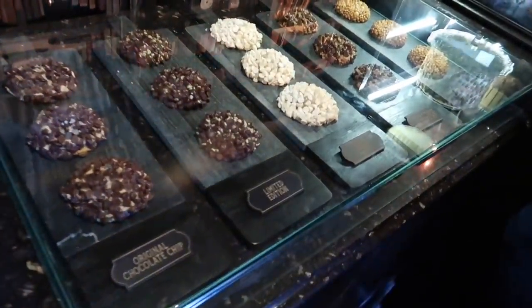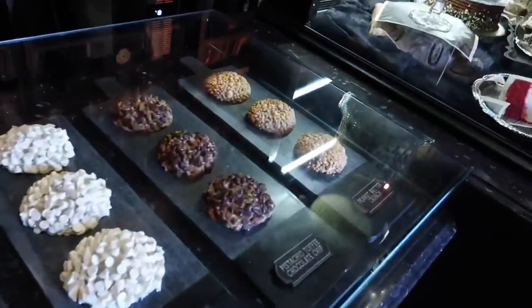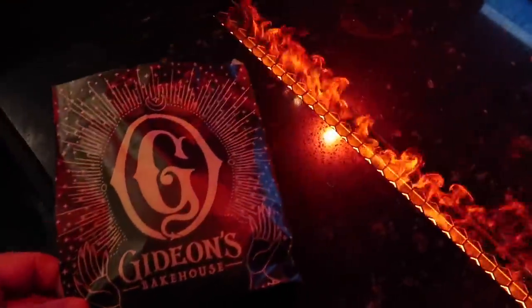We got chocolate chip. We got the limited edition. It doesn't have a name on it. They have a peanut butter crunch. These are flames. You have to reach through to get your cookies. Oh, I reached through the flame. Okay, I can reach. Oh, there you go. Grab the cookie. Thank you.